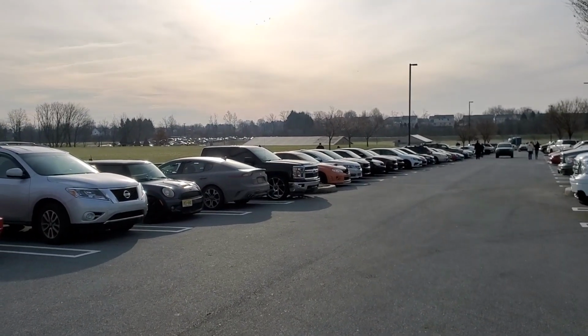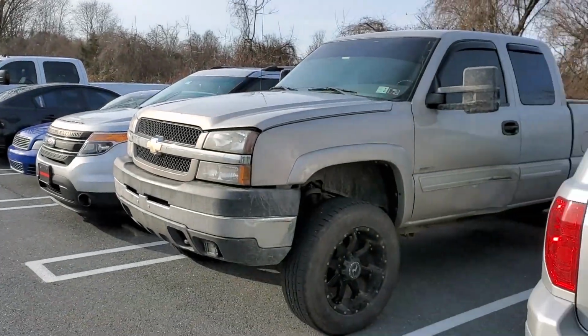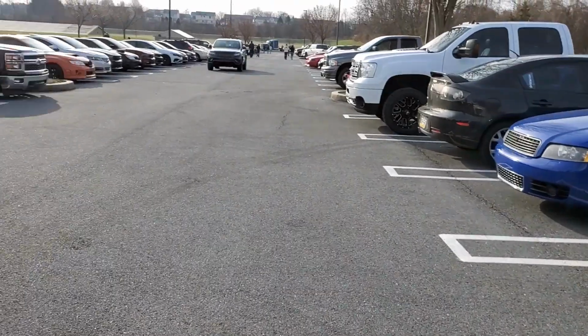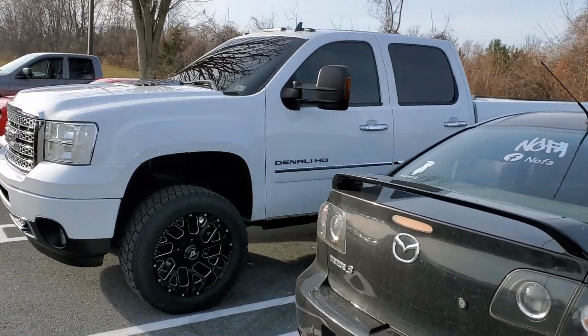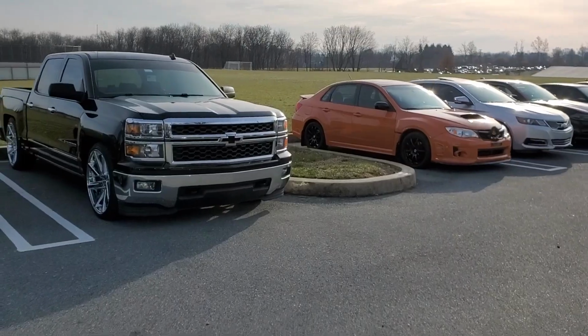All right, we are in the upper lot now. That's the hallway from over there. I walked the whole way over here because I need to lose weight. I'm getting fat. We got the Duramax with the dent in the door. No problem, that's just battle scars. We got an extremely dirty Kia Stinger, which I like Kia Stingers. It's about the only Kia I like. Another pretty Denali. The lowered little Silverado here.